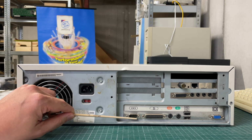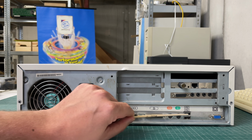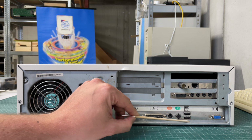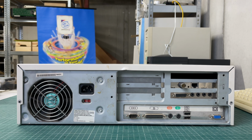We have a serial port, a parallel port. We have PS2 ports for the mouse and the keyboard. We have two USB ports. I think these are 1.0 ports. And we have a VGA card built in. We have a sound card and a networking card. So pretty basic stuff.